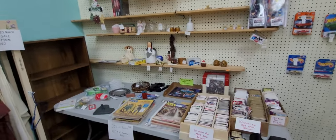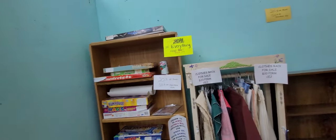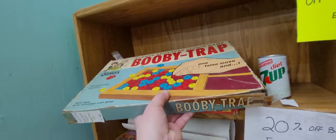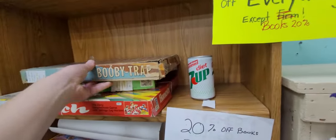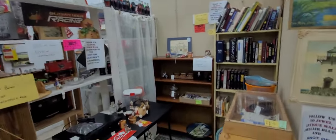So we're gonna look at the jewelry. We're gonna look at some of it. Y'all have gotten a couple videos the last few days where we looked at the jewelry. But we're looking at the other stuff that we have not seen. Gosh, I just hate that they're closing.